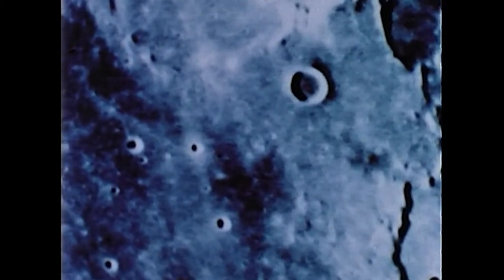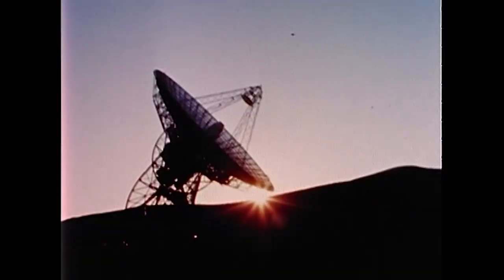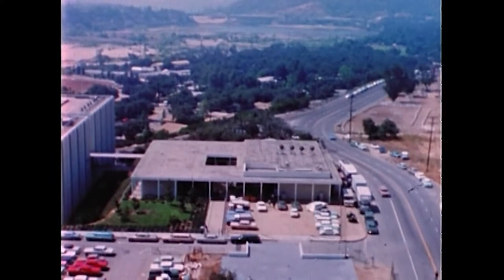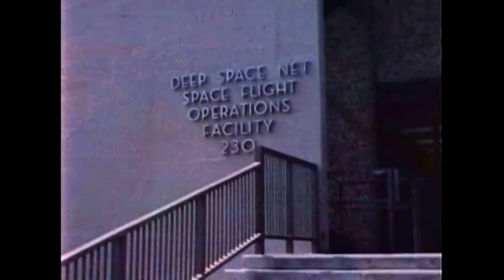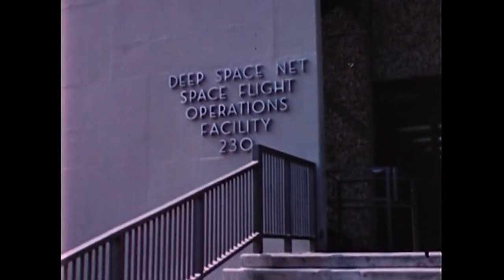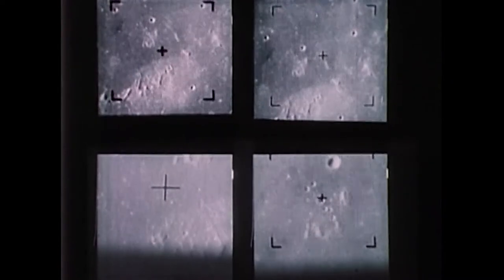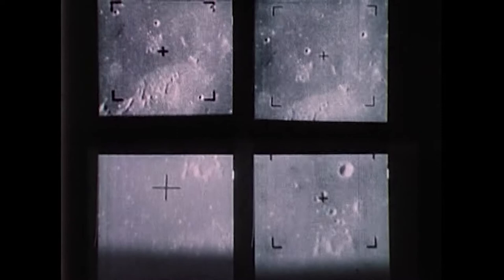All cameras are functioning. As soon as the cameras were turned on, the pictures were transmitted to the tracking station at Goldstone, California. From here, they were retransmitted to the Jet Propulsion Laboratory in nearby Pasadena. Here in the spaceflight operations facility, great excitement prevailed as Ranger neared the moon and its pictures came alive on the TV monitor. At last, scientists could turn to close-up pictures like these.